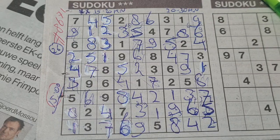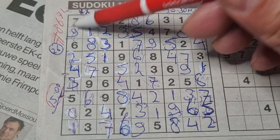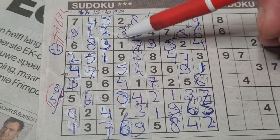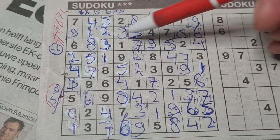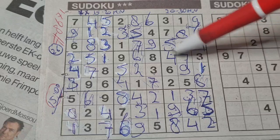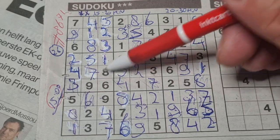Let me check this. If this is correct. 1, 2, 3, 4, 5, 6, 7, 8, 9. 2, 3, 4, 5, 6, 7, 8, 9. 1, 2, 3, 4, 5, 6, 7, 8, 9.